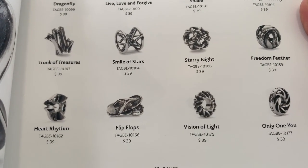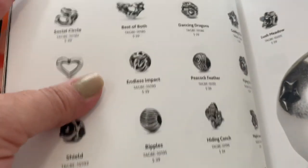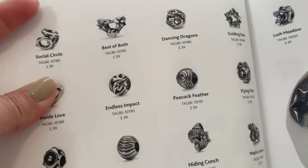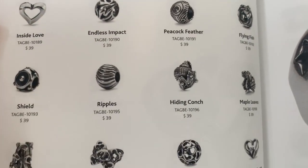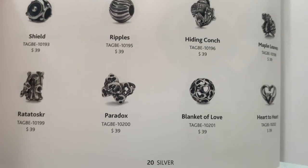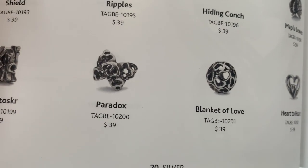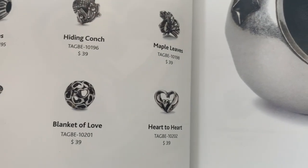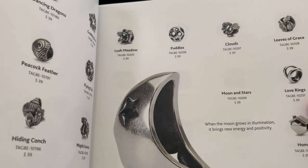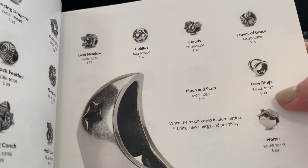Their designs are more abstract, I will say, but I really love them. The craftsmanship is really, really nice. Dancing dragons, I have seen that one in the store. I hope I'm not going too fast. I like this one, Paradox. So pretty. It's like a butterfly. It has a skull in the middle. It's really nice. Lush Meadows, like this one too, Leaf of Grace.